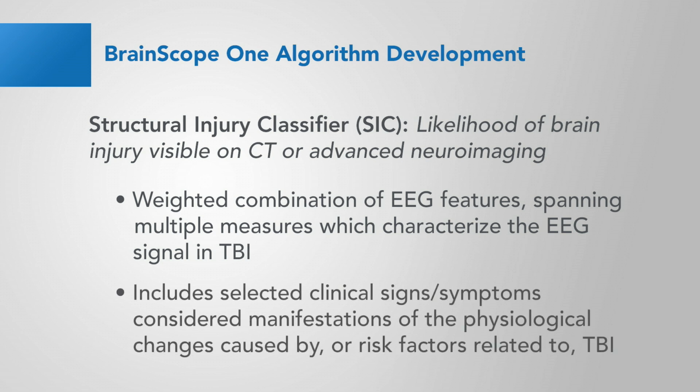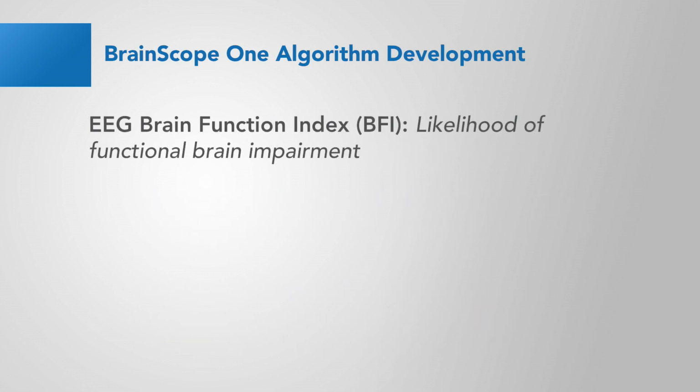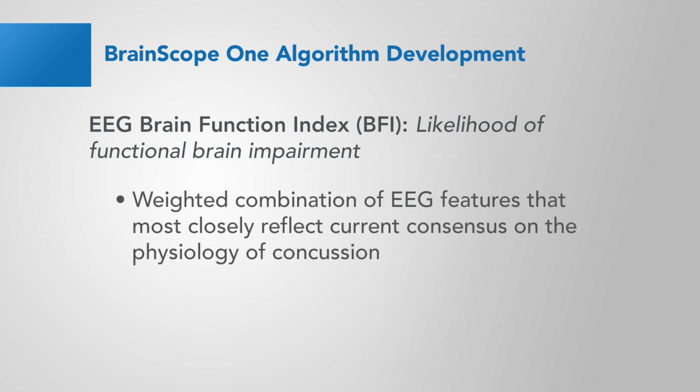Additionally, it includes selected clinical signs and symptoms, considered manifestations of the physiological changes caused by or risk factors related to TBI. The EEG Brain Function Index indicates the likelihood of functional brain impairment and is a weighted combination of EEG features that most closely reflect current consensus on the physiology of concussion.